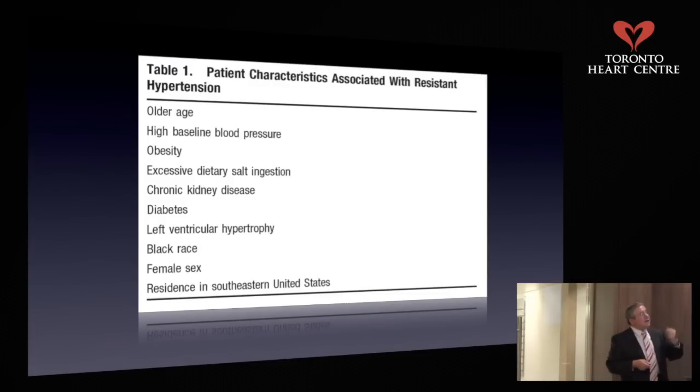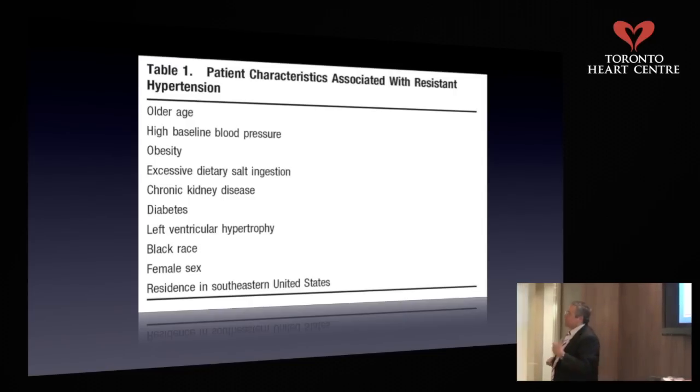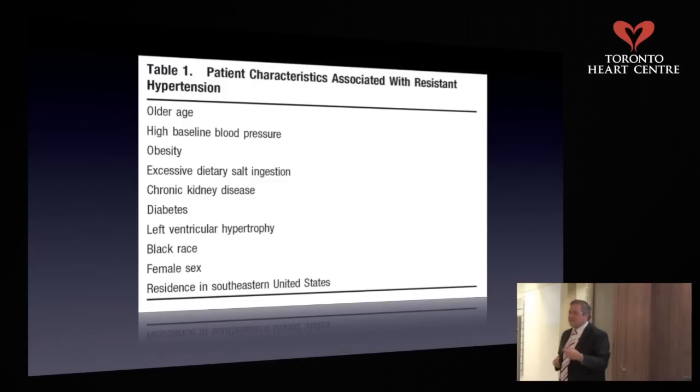Obesity, excessive dietary salt ingestion, chronic kidney disease is a big one, diabetes, the presence of left ventricular hypertrophy, black race. So in the United States, in African Americans, that is a very significant problem. And then, interestingly, this is American data, living in the southeastern United States, and that may have something to do with diet and salt and the grits and all of this with lots of salt.